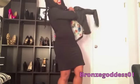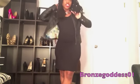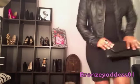You can also add a faux leather jacket to your look like I am. Here is my jacket. I got this faux leather jacket for $29.99 from Marshalls, and that's just to add a little bit of a rocker edge to it. I'm absolutely loving this look, and black and white just really sets it off.